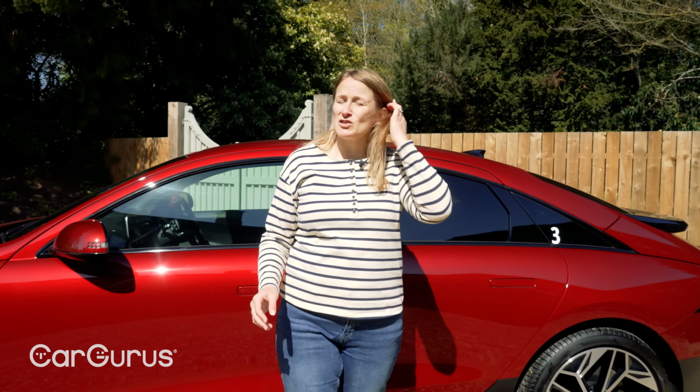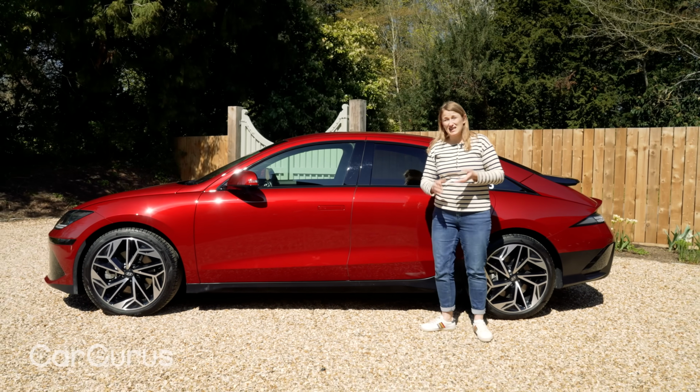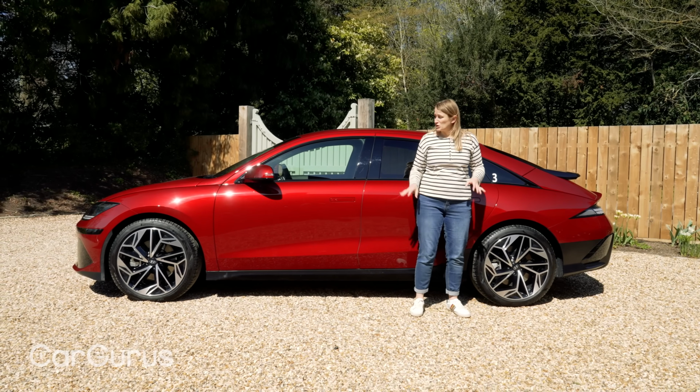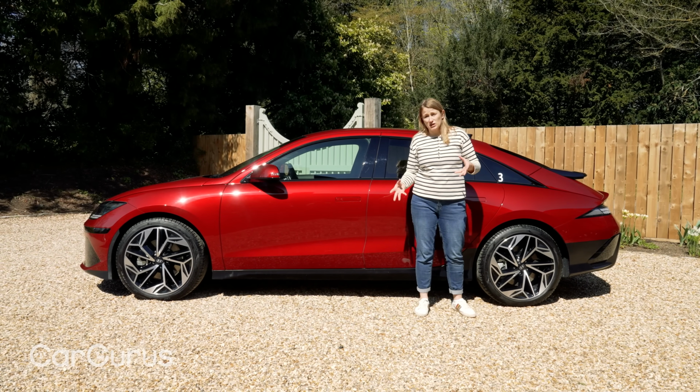Now, Tesla changes its prices every 30 minutes, naturally, but as it is, certainly the Ioniq 6 is quite a bit more expensive than the Model 3. It's much more on a par with cars like the BMW i4 and the Polestar 2.